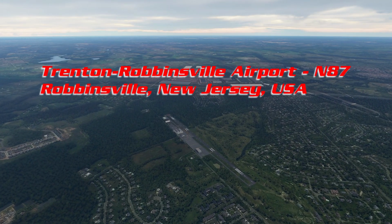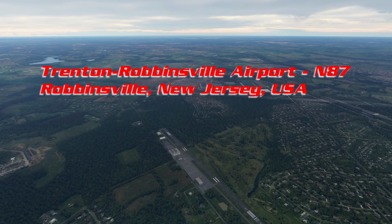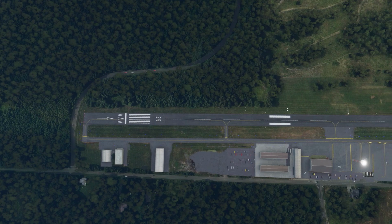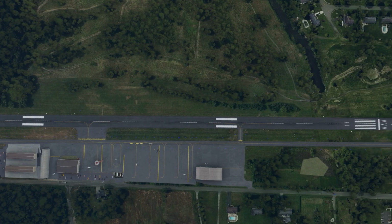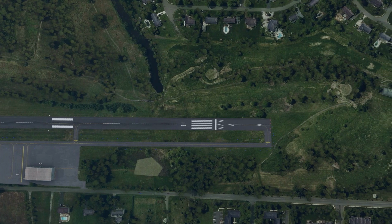Parker, your pilot, and we are at Trenton-Robbinsville Airport, November 87 in Robbinsville, New Jersey. And this is going to be our launch point for a flight to Reagan National in Washington, D.C. And along the way I'm going to talk about Microsoft Flight Simulator 2020. I'm going to be all over the place, so I'm asking for patience from Jump Street. I got a lot to cover.